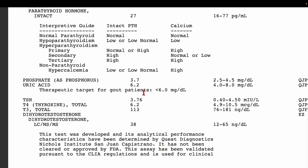As far as thyroid function, this is one of the areas where John and I need to improve. John's TSH is in range. However, it is much higher than I want it to be. Ideally, I want it less than 2. I'm going to cover a study in just a few minutes discussing the TSH value specifically.